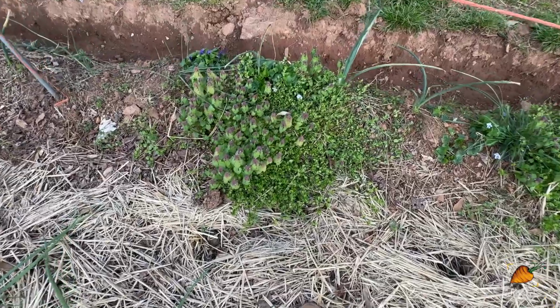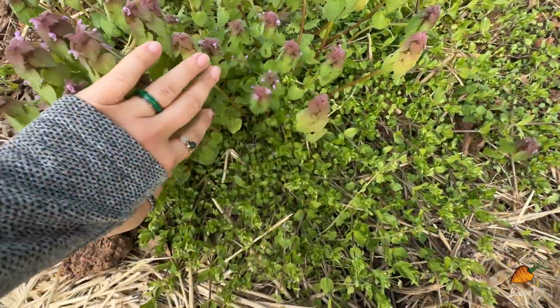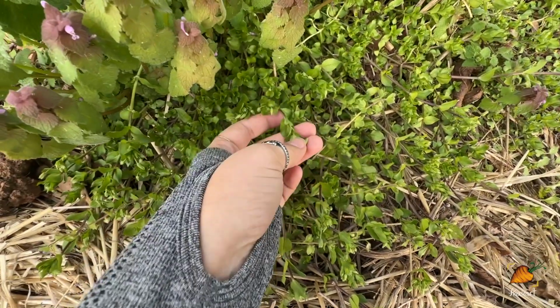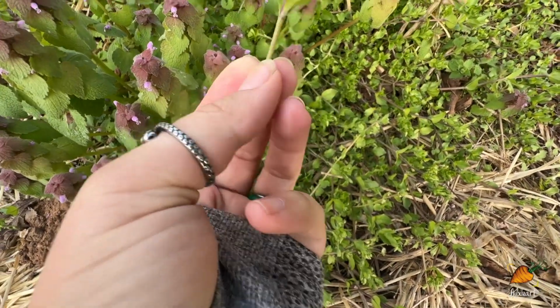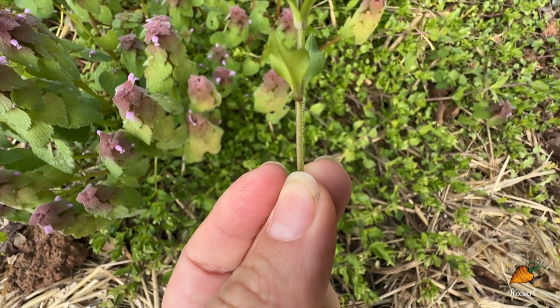Look at those pretty weeds. Honestly, the colors are really nice and they're both edible. This is dead nettle, purple dead nettle, and this is chickweed. And you can tell chickweed, I learned recently, by the single line of hairs going up the side. You can see that right there.